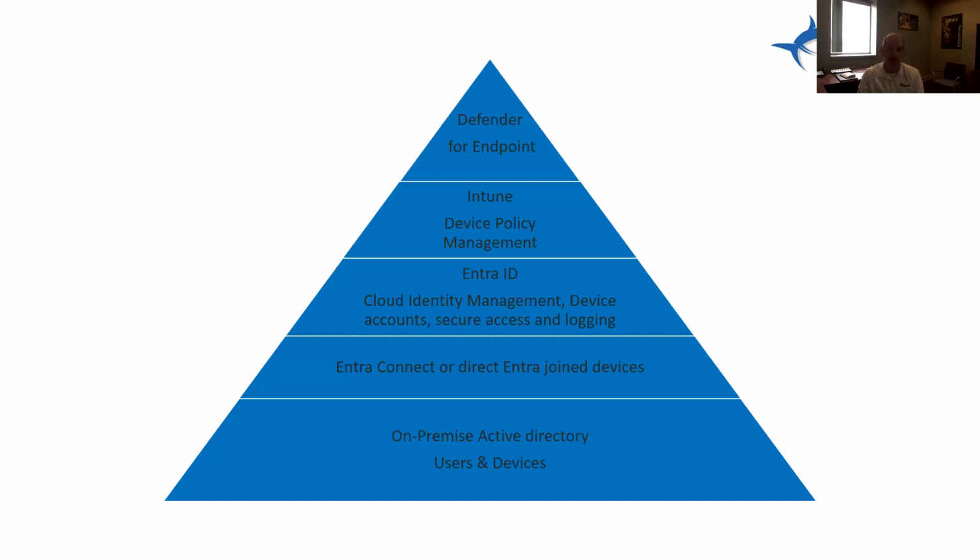The next tier up is Entra Connect or direct joined devices. Connect is what syncs your on-premise Active Directory into Microsoft's cloud. So moving up that ladder, Entra ID is their identity management platform. That's where all of your users exist, all of your device accounts. There's identity security, and we'll go over that a little bit more in depth in a minute here.